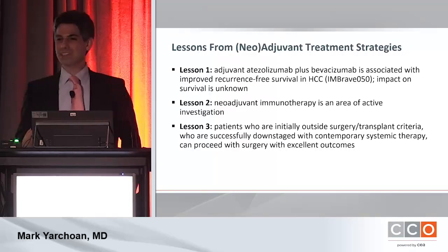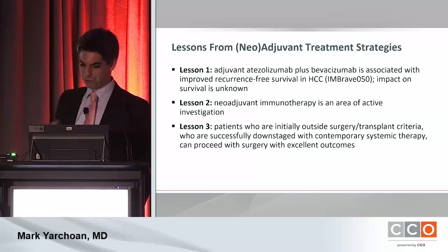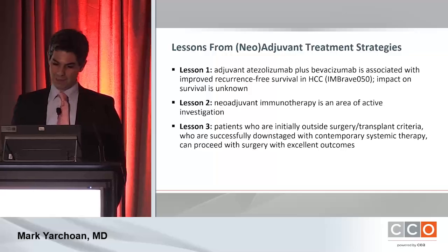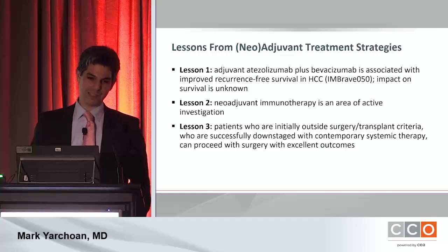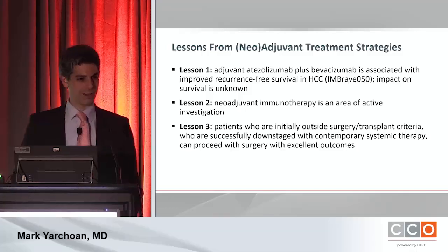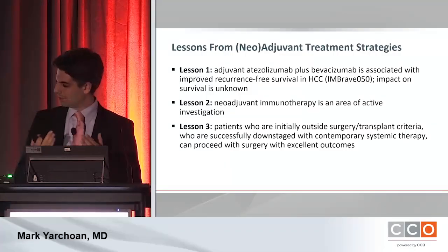So the big news here is Atezo-Bev adjuvantly is associated with improved recurrence-free survival in HCC. This is a positive study. I think many of us anticipate this may become FDA approved. Is this truly practice-changing? We don't have long-term overall survival data. The curves, at least so far, in very early days, come together, which is not really what you want to see with an adjuvant study.